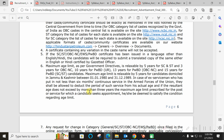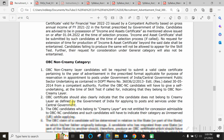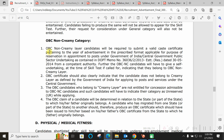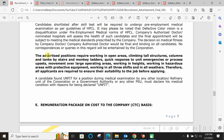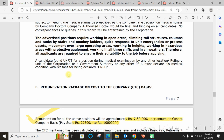All of the corrigendum or any other update will be on their website, so that is nothing to worry. EWS, OBC, and others can go through this to see the validity of their certification. Basically, Government of India certificates will be required for these category benefits. And then physical medical standards, they have mentioned, like in the open areas climbing. These tests will be there. So this is mentioned on page number 7. You can go through it yourself.